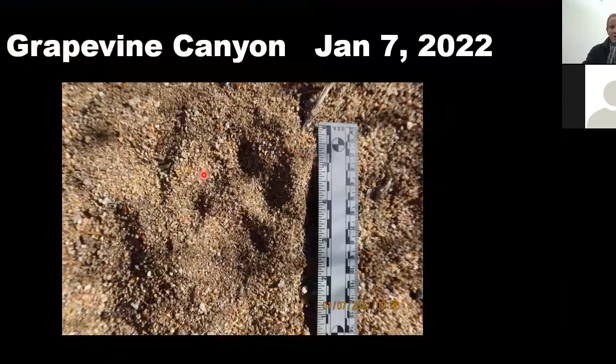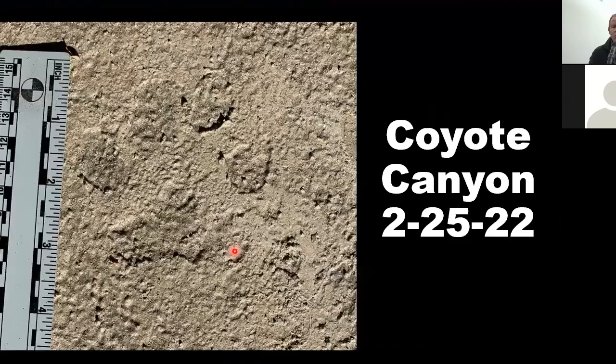That's where we found this mountain lion track. And then we found one there again, perhaps the same lion, a month later in January 2022: leading toe, big palm pad, trilobing. And then lastly, we found one this February, just last week, on Coyote Canyon. There's the leading toe, big round track, trilobing at the bottom. This one was made in mud and it's been rained on, it's still there.